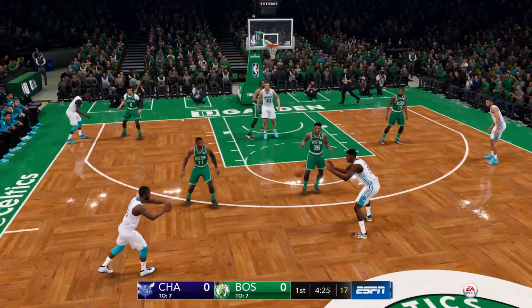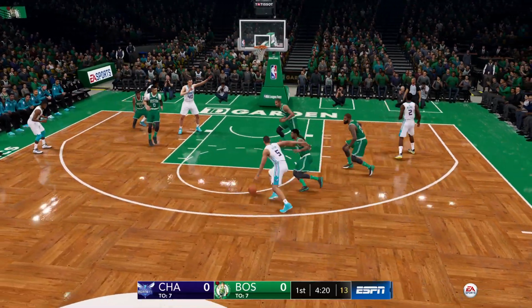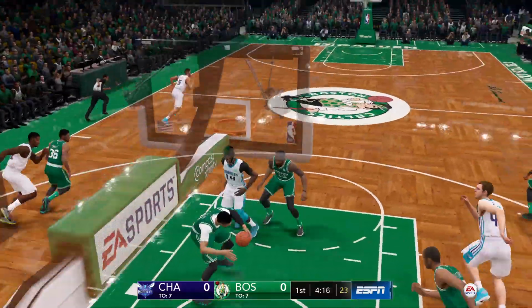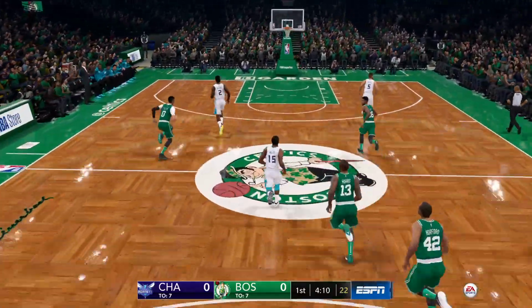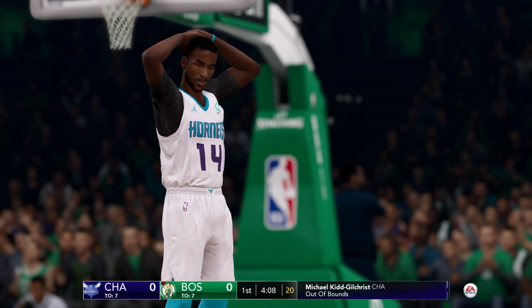Hornets at the controls of this one. To Nick Batum. Had a good look there, but it's no good. A pass stolen by the Hornets. Out of bounds. Last touch by Michael Kidd-Gilchrist.